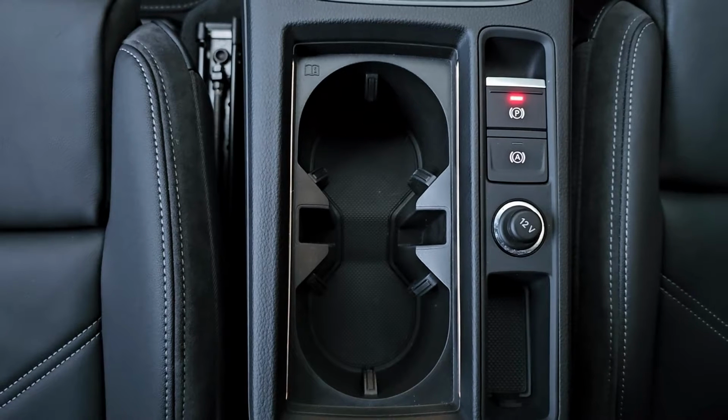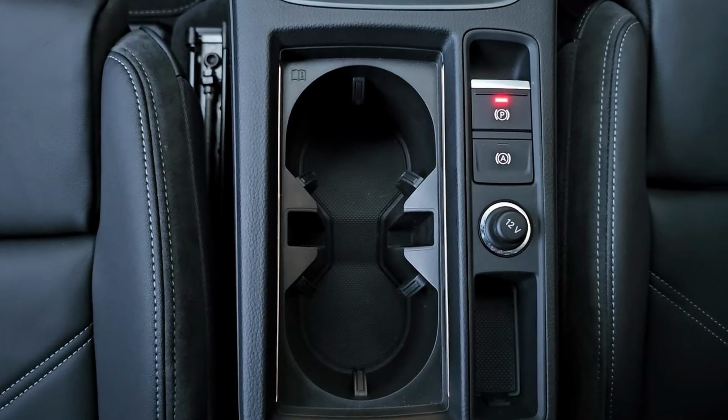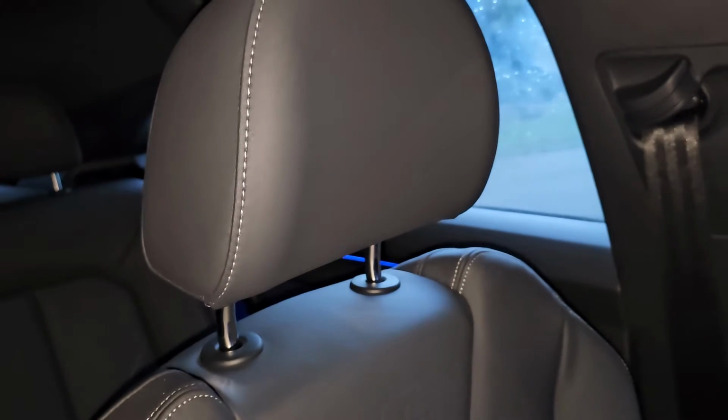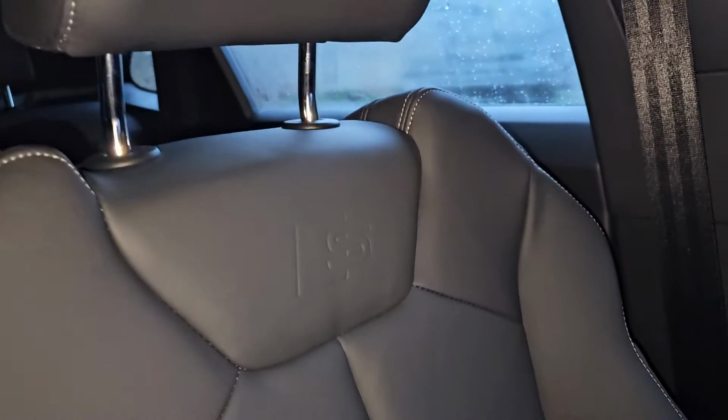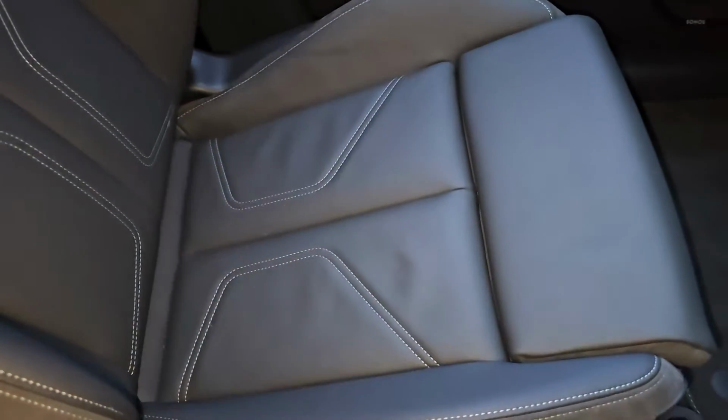Now further back, you do have your handbrake there. You've got your auto hold. You've got a 12-volt plug. You've got a little bit of storage space. And then you do have your twin cup holders there as well. And seats, full leather seats. You've got the white stitching there. You've got the S-Line logo embossed into the top there. I think that's pretty cool. And you know what? Very, very comfortable.